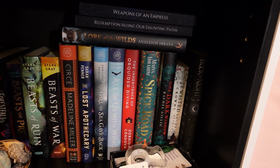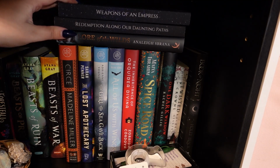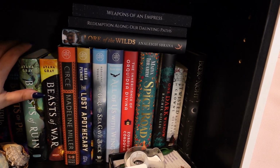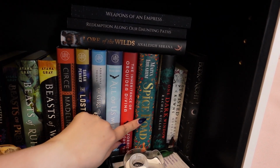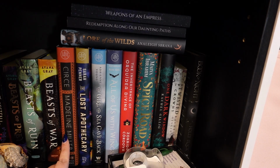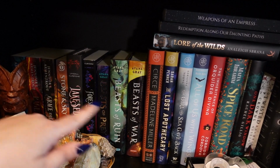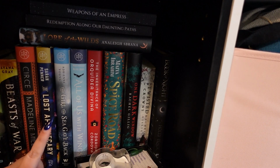Okay, so this shelf, we got a couple more from an indie author here. Weapons of an Empire, Redemption Along Our Daunting Paths. Then I have the beautiful FairyLoot Romantasy edition of Lore of the Wilds. Book of Night, The One Dark Window, Two Twisted Crowns. Got some Book of the Month picks from a while ago. And then more towards this side, I have some series over here. So I'm leaning more towards this side.